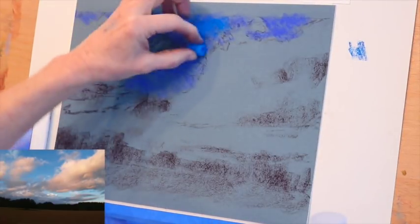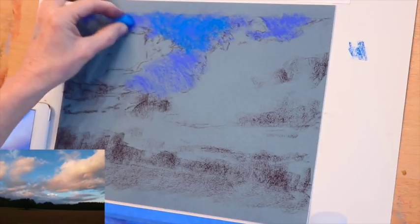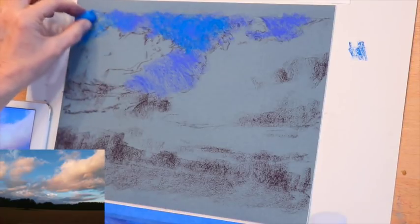Now, I wanted to share here, notice I put down that darker blue first before I had this one in my hand. It was the cooler blue. Now I'm putting this warmer blue on top of it. You notice how the color is more energetic now, combining those two colors.